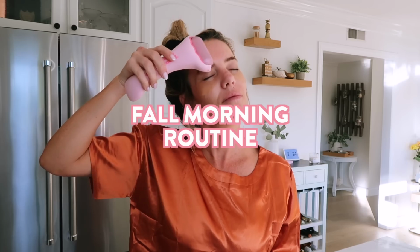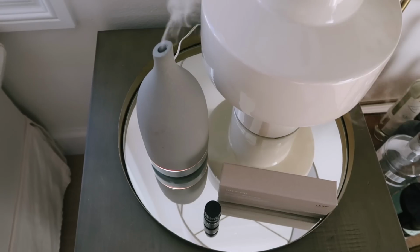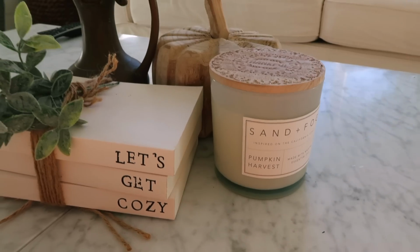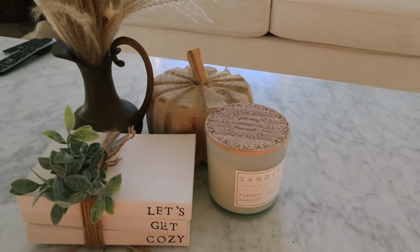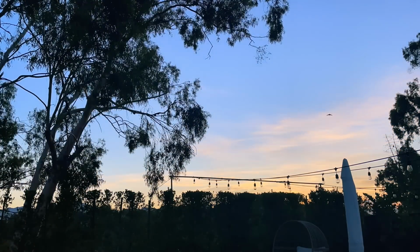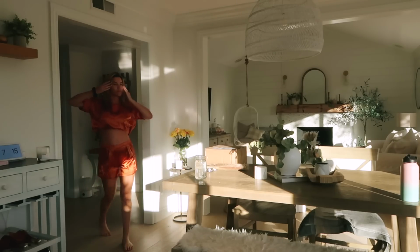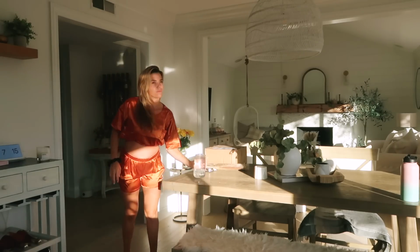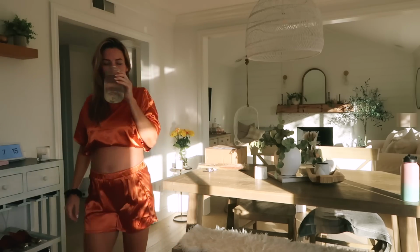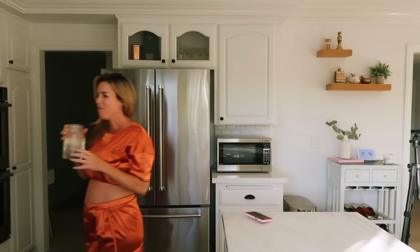I'm so excited to share my fall morning routine with you and everything I'm doing just to start to get into that cozy vibe. I realize that this is kind of a very special season in my life. In just a few short months, we're gonna have LBD here and I know a lot is gonna change. So I'm really taking the time to continue to soak up the relaxation, self-care, and as much prep as I can just to enjoy this time.